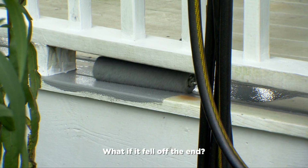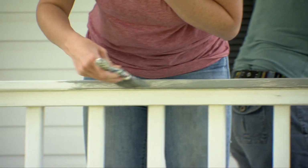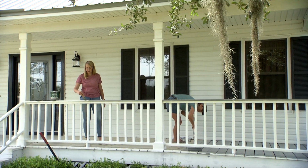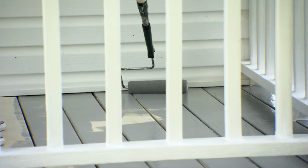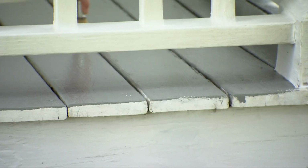Oh, what if you fall off the end? That's fine, because we got to paint that edge anyway. This paint on the handrail, though, will really break up all the white. I like the lighter gray. Yeah, I really like the lighter gray. It looks good with the dark shutters. Is this gonna go on the stairs too? Yes. All right, well, before you get too far along, let me paint between those deck boards. See how you can see the white coming out?